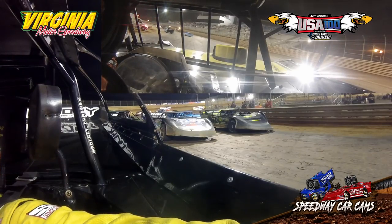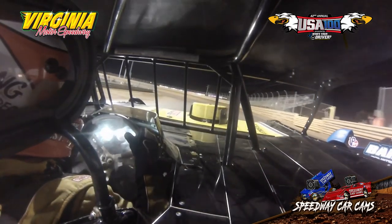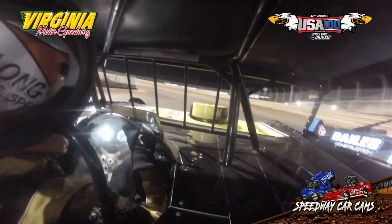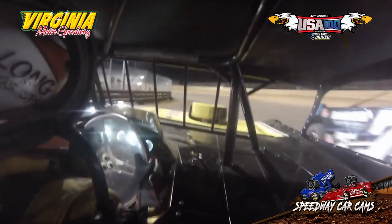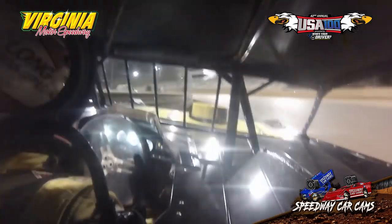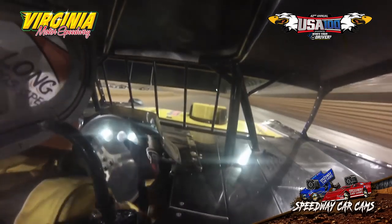He's got a tired left rear. And we're getting ready to go back for the restart here. 18 laps in of 40. The Fast Track Racing Series, powered by Chevrolet Performance. Tommy, bring him to green out of four. Matt Long, your leader, will gas it up, and he'll bring them back almost three wide down the front straight.